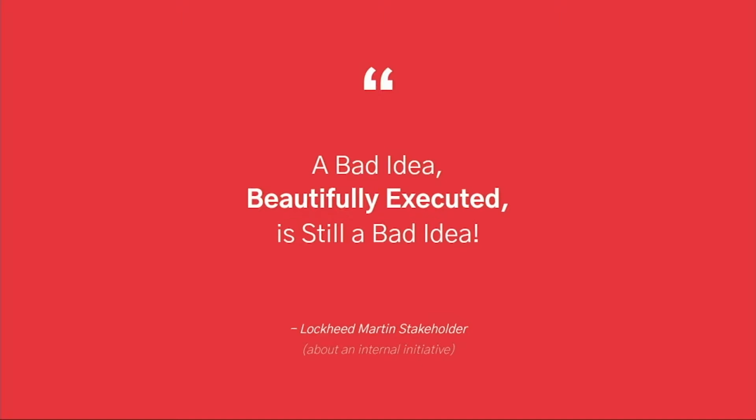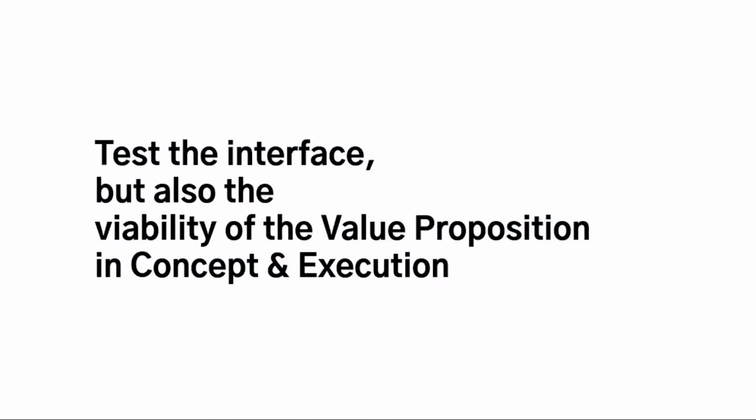Kind of like all the phrases we have for things like, putting lipstick on a pig, polishing a turd, things like that. You just can't turn a bad idea into a good idea by making it pretty. So what we want to do is test not only the interface, but the viability of the value proposition.